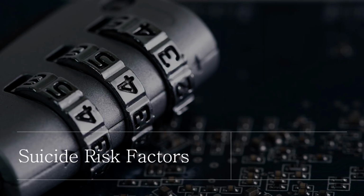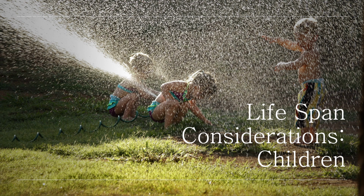Risk factors for suicide, I'll just list them off. Age 45 or older if male, age 55 or older if female, divorced, single, or separated, white race, living alone, having a psychiatric disorder or a physical illness, substance abuse, previous suicide attempt or attempts, family history of suicide, a recent loss, and male gender are all risk factors.